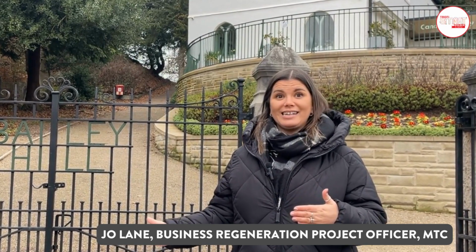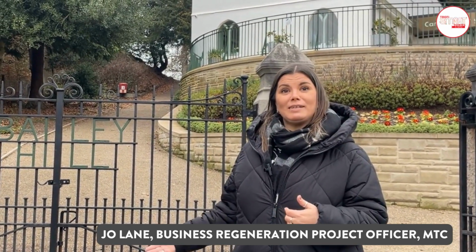So we can get an idea of footfall of people coming up to the top of the high street and correlate that with the information of those who are actually accessing Bailey Hill. So if we're getting huge footfalls at the top of town but not huge footfalls in the park, that shows me that there's some work that needs to be done to encourage people to actually walk through the gates and actually come and see what we're doing here. So that information is very beneficial.